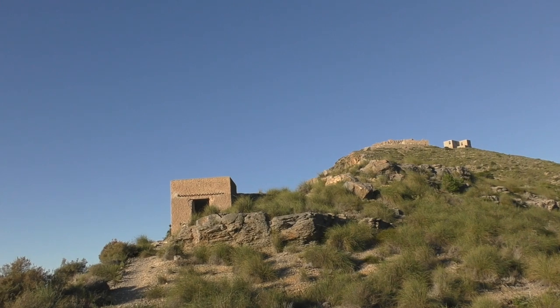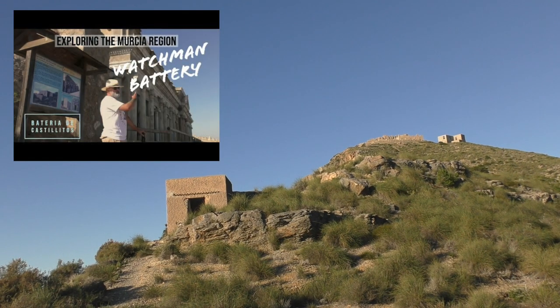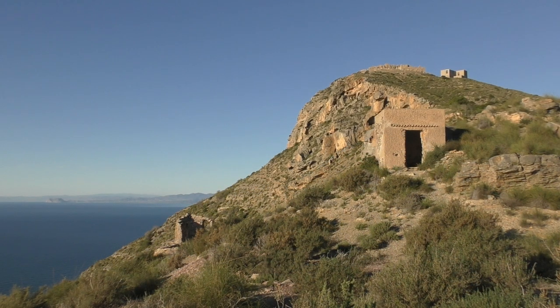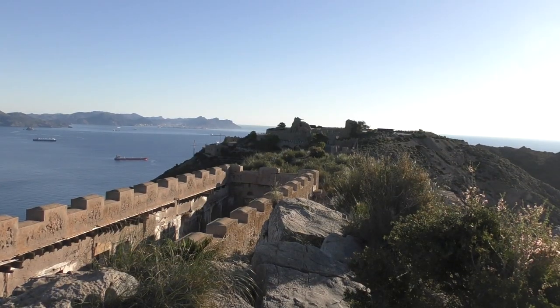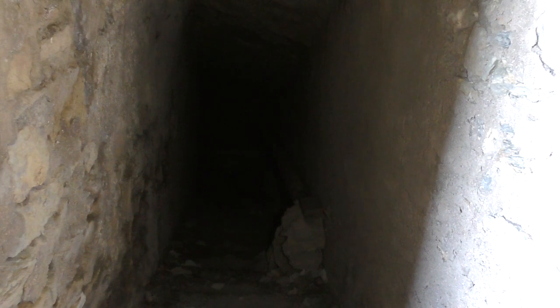Right, there's another, it looks like probably another lookout building just up there, but right up on the top is the Watchman battery. I've done a video on that, so check out my playlist for that. I've got my dog whinging. This is another tunnel I didn't even know about, so I'm just going to see if I can get my torch onto it. No, I'm not going down there, but there's plenty of tunnels about. And I think that's another thing you've got to bring, guys, is a torch if you like exploring. But I'm not going down there.